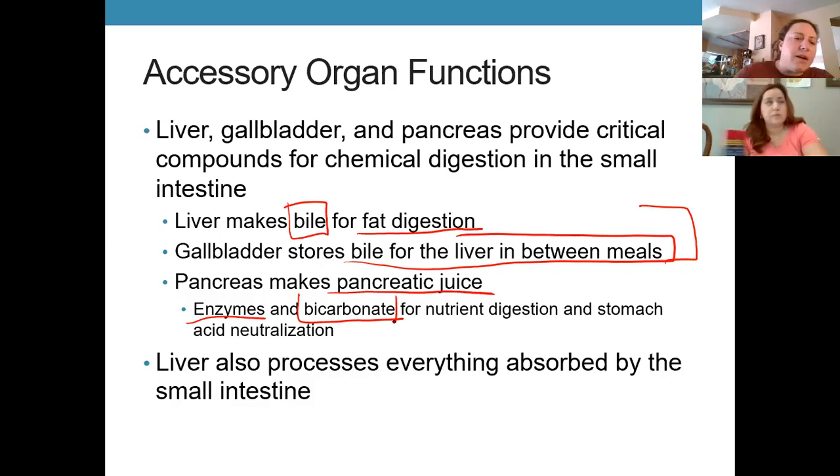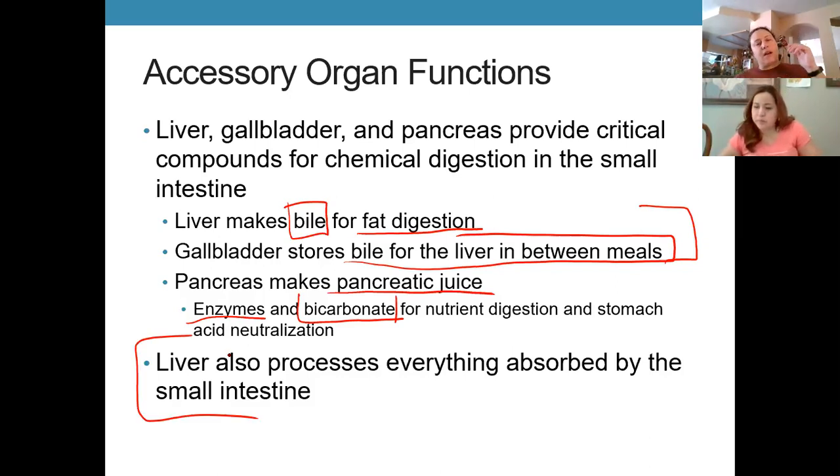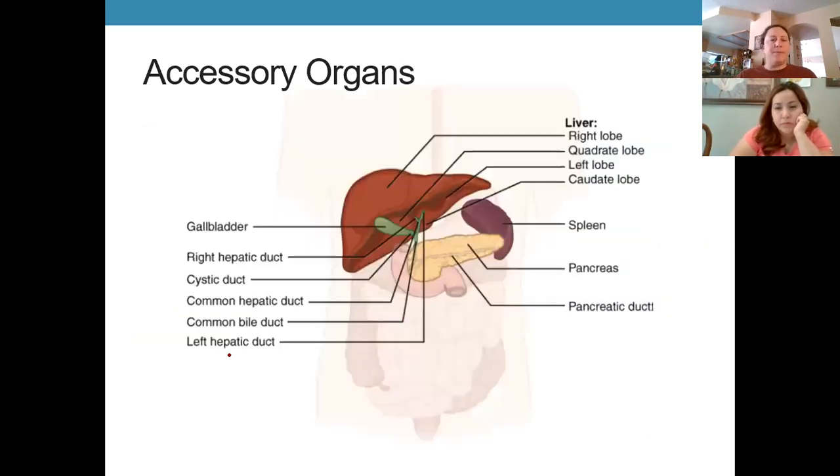And then as we'll talk about on Wednesday when we get to the metabolism chapter, the liver also processes everything absorbed by the small intestine into the blood. But we'll get to that part of the liver's functions later. Right now we're just focusing on its exocrine functions and its anatomy.